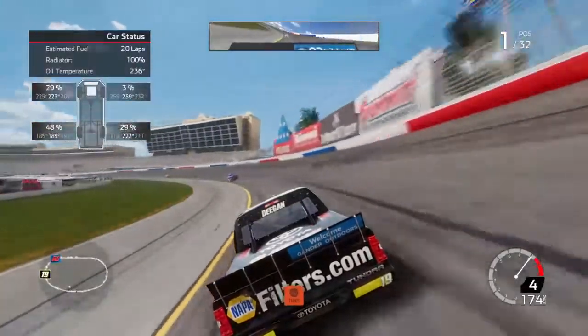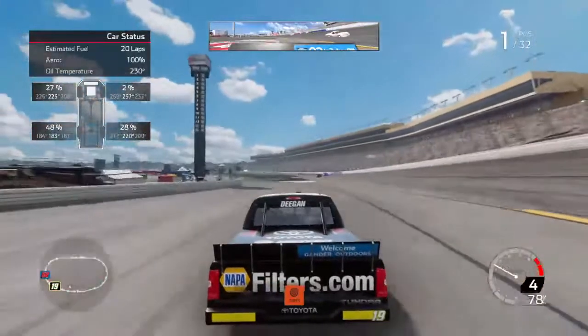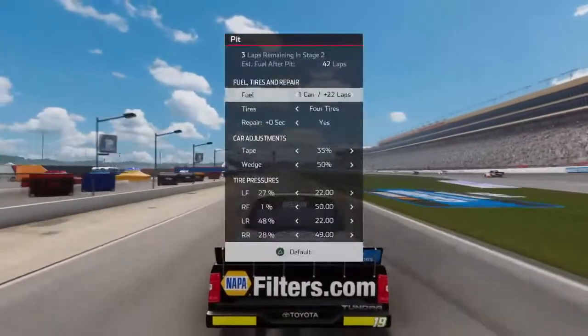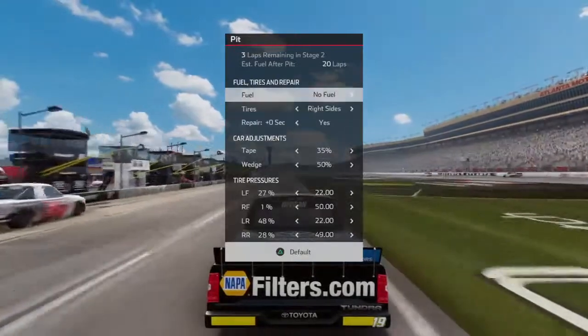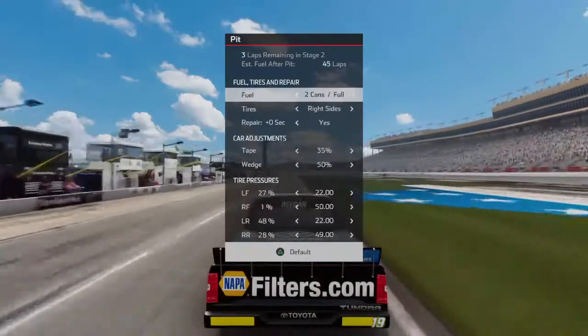So it will be a 2-tire pit stop, right side tires only, off of turn number 4. You got room, you're clear. Down onto pit road goes Haley Deegan. Got to make sure we don't speed. And a great job getting there. Got down to 45 miles an hour, just what we needed to. So right side tires only, no fuel. We can pit for, well, now we'll take it.